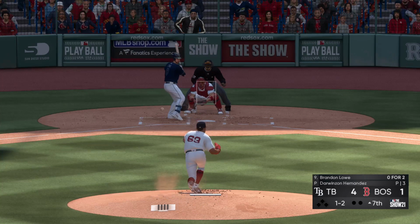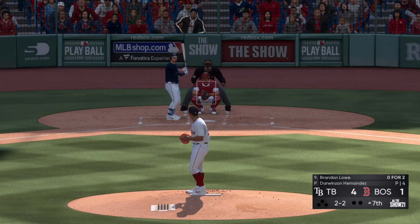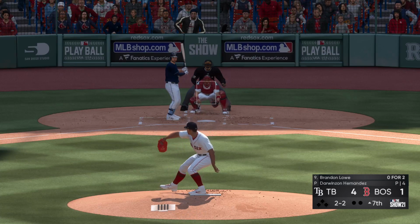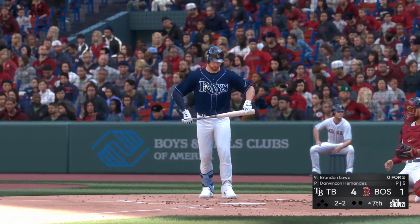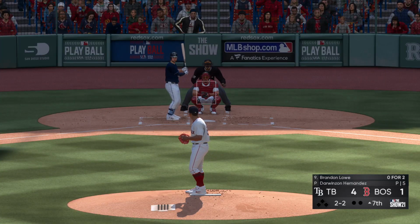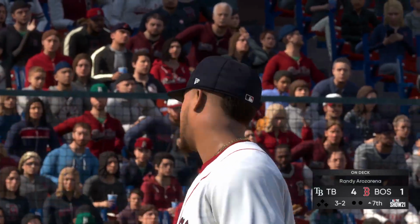So 1-2. Ball inside. I know he missed with a fastball right there, but this guy's arsenal, you can't figure out what he's trying to do. He's got a lot of different directions he could go in right here. Fouled away. He's set. Here's the 2-2. And good patience to hold back on the curveball in the dirt.